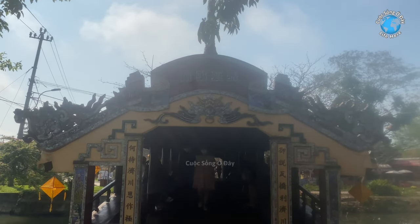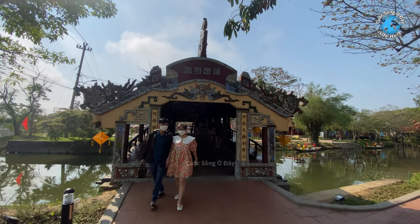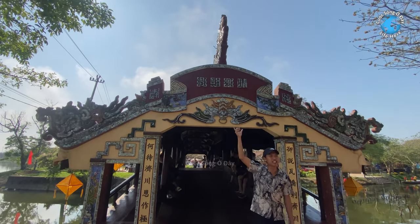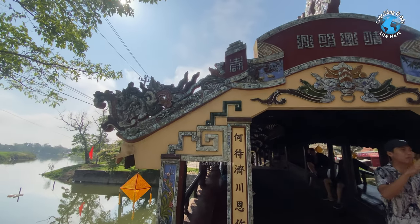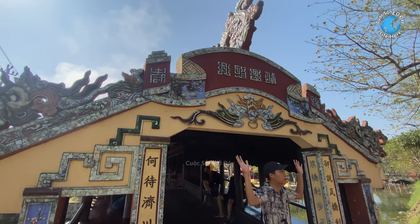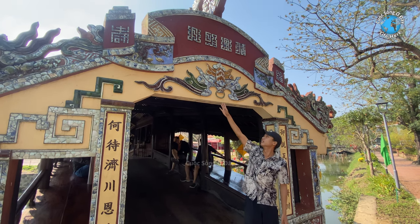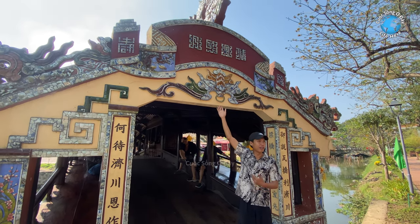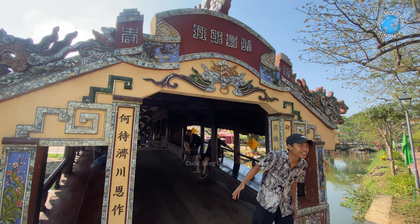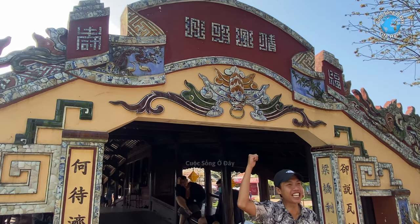Yeah. So have you been to the Imperial City? Are you aware of the similar decoration? We use a mosaic to make a very sophisticated picture, right? And you know what? All the pictures here have a different meaning. For example, the animal in the middle, do you know what it is? Dragon? Are you sure? It came from China.